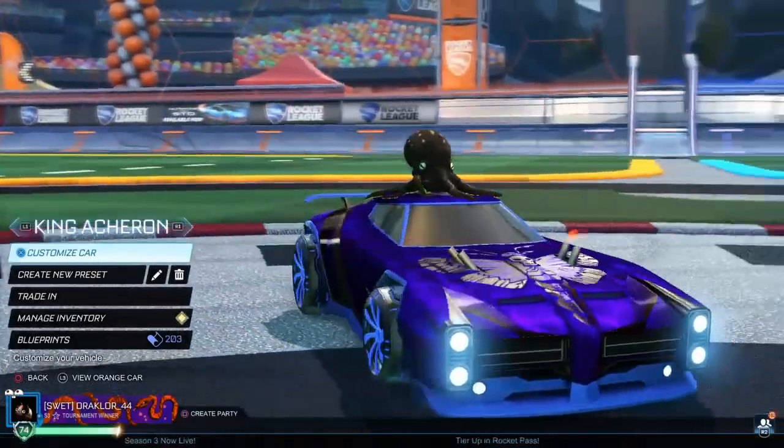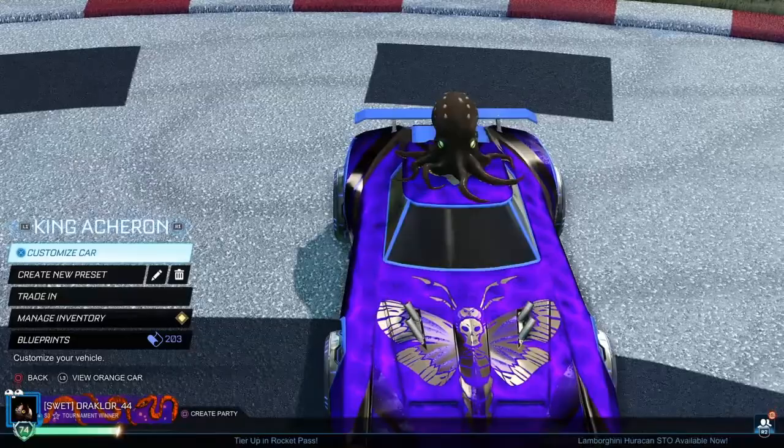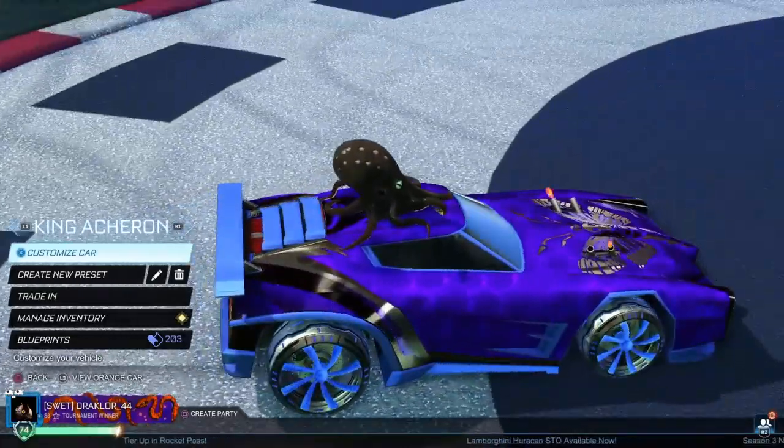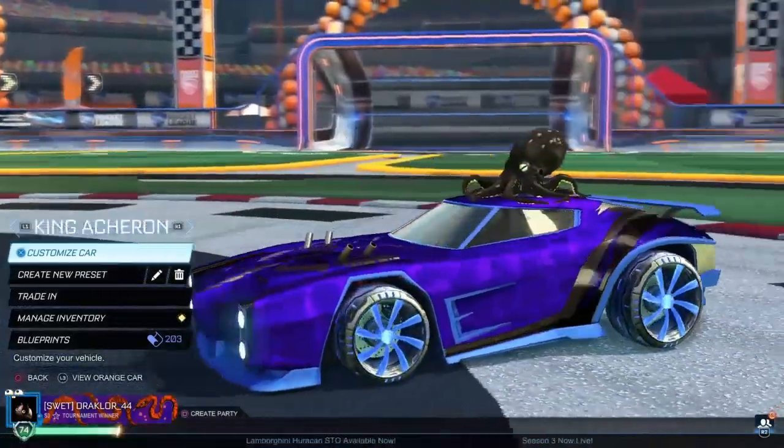As you can see, it's very blue coloured, the wheels match, a nice black design, the blue and the black, and the slightly EXO shows up the highlights of a bit of purple. I think it looks really cool myself, but that's one of those things.